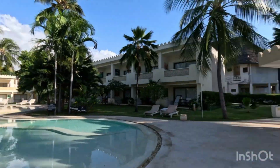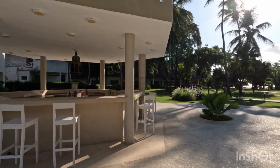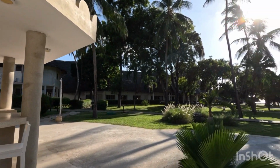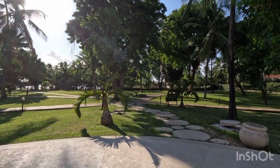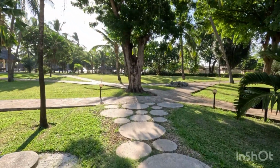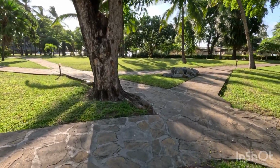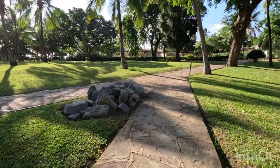Oh, I don't know what happened, okay? Try and show you around the whole place. So the reception should be on that side, and it goes all the way to the beach. So I want to show you all the way, okay? There's so many pools around here, a lot of them.